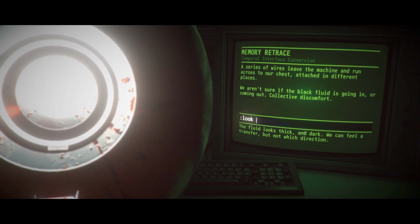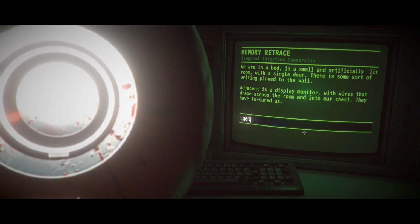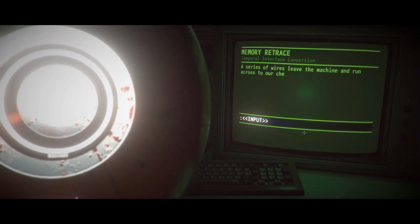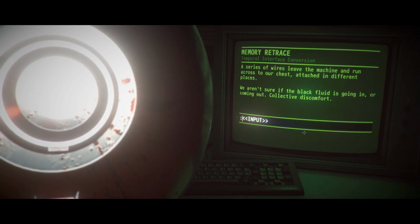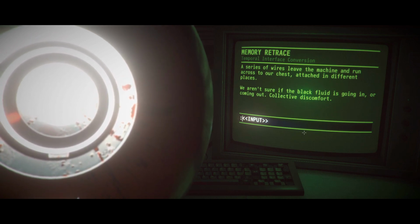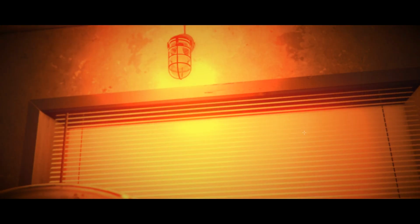So what am I supposed to do here? Well, look around again. In a bed, small and artificially lit room with a single door. Well, can we get up? And we can look at wires. Like, what am I supposed to do next? We can't get off the bed, we can't go to the door, we can't look at the wall. We can't get the wires off, unless I have been trying wrong commands here. Cut the wires. Remove wires. Okay, that's what we can do.